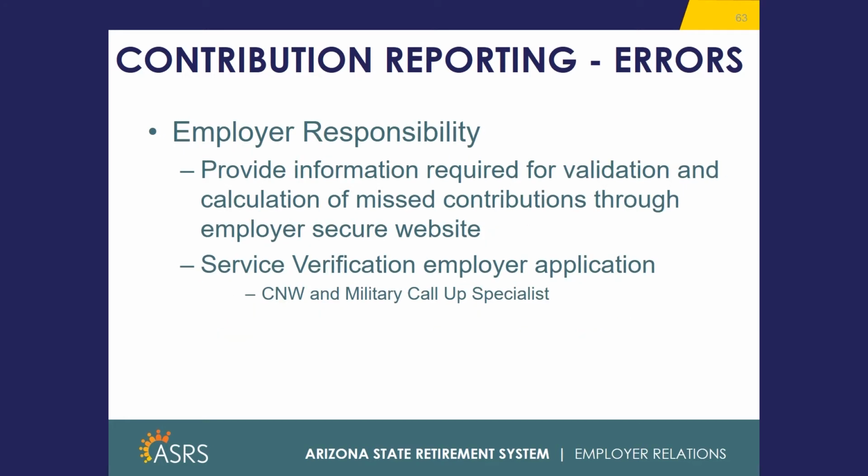Another responsibility of the employer is that you need to validate and calculate those missed contributions through that secure website. The role that you need for this is called the C&W and Military Call-Up Specialist role. If you don't have this role and you know you need it, please contact your employer administrator. They will go into your account, under Maintain Employer Users, and they can give you this role.